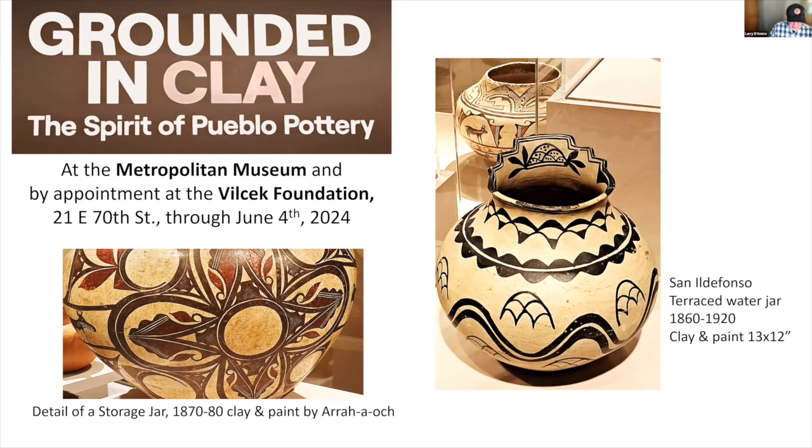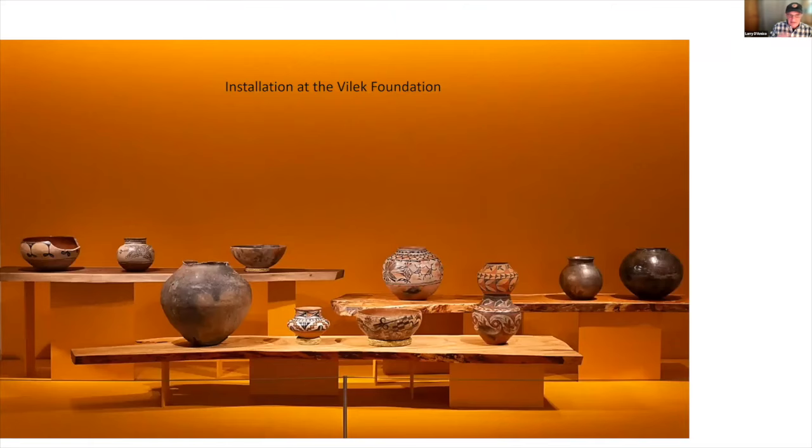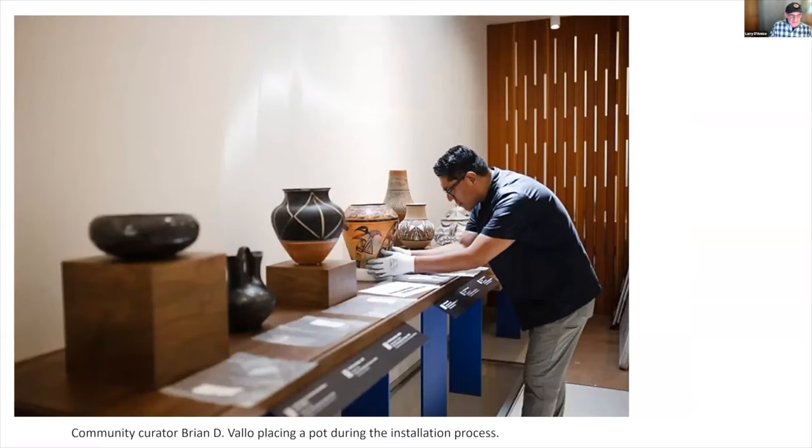So, all right, here is the exhibit that's on at the Vilcek, or part of the exhibit that's on at the Vilcek Foundation. And this is one of the community curators actually in the process of setting up the exhibition there.